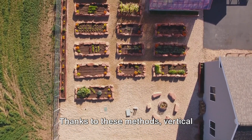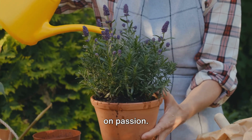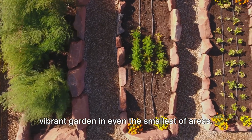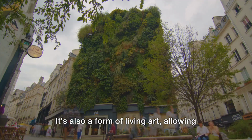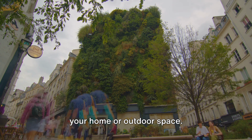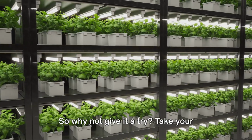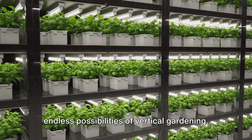Thanks to these methods, vertical gardening offers a solution for garden enthusiasts who are short on space but big on passion. It's a way to think outside the box, or rather, outside the plot, and grow a lush, vibrant garden in even the smallest of areas. The best part? Vertical gardening isn't just practical. It's also a form of living art, allowing you to create a visually stunning display that brings nature's beauty right into your home or outdoor space. With vertical gardening, you're not only saving space but also creating a visually appealing green wall. So why not give it a try? Take your garden to new heights and discover the endless possibilities of vertical gardening.